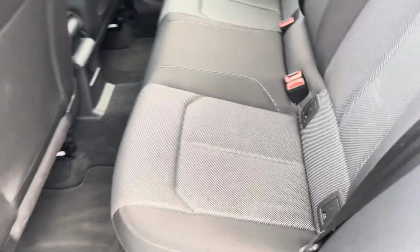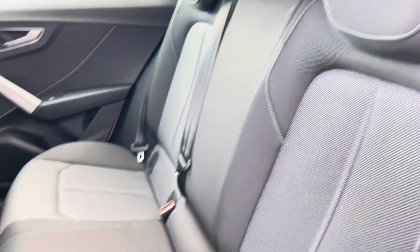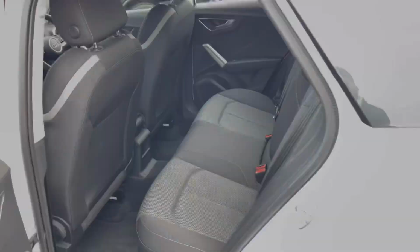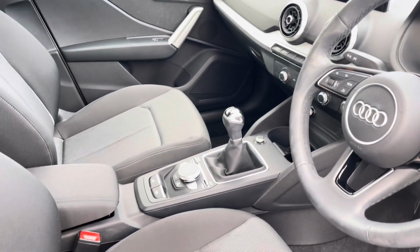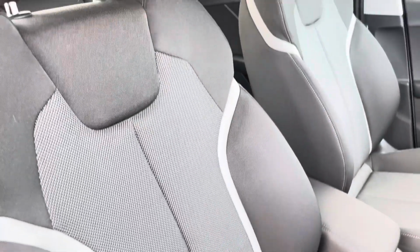The seats are finished in a beautiful two-tone cloth with the option of being able to fold down the rear seats. The front seats are able to be fully adjusted, with the driving position providing a comfortable experience as well as an open view through the windscreen.